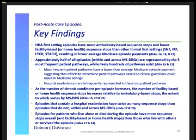Approximately half of all the episodes within and across MSDRGs are represented by the 5 most frequent patient pathways, while literally hundreds, if not thousands, of pathways exist across the various MSDRGs. The most frequent pathways have lower than average Medicare episode payment, suggesting that efforts to streamline patient pathways based on clinical guidelines could result in Medicare savings.